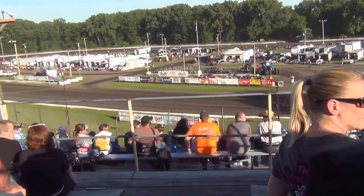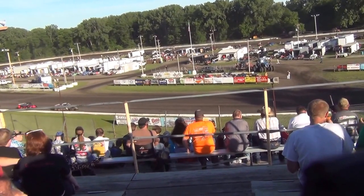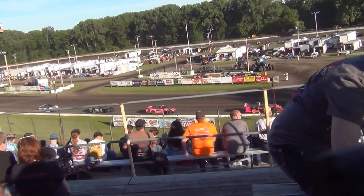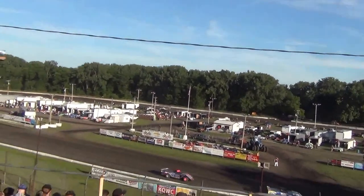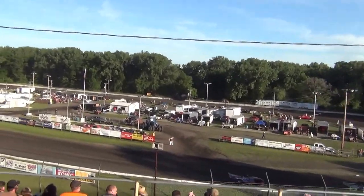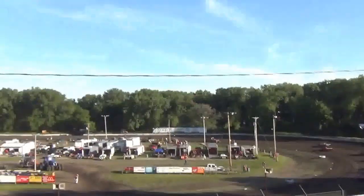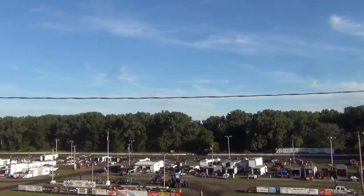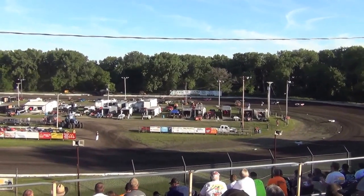Anderson rounding out the field as it looks like the caution coming out for the 17M of Dylan Lillehold and Tennyson. Running in the third spot of the 86 jar, with my knee 55 at Forest City, that's Shane Swanson. Second generation driver, and Adam Anderson rounding out the field on the restart.